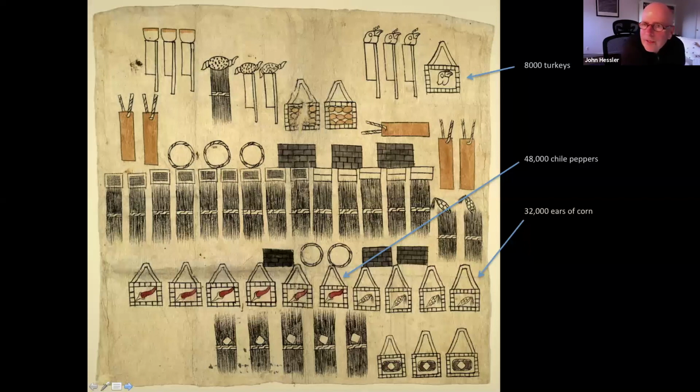And we're talking here about 8,000 turkeys, 48,000 chili peppers, 32,000 ears of corn. So large amounts of tribute that are being taken from what should have gone to the crown and also what should have gone partially to Cortez, as opposed to being used for Guzman and his compatriots' plans and their personal use.